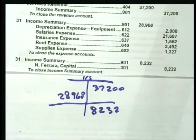Okay? Now, I always step back and ask myself, do we have a net income or net loss situation here? We have a net income situation because the revenues are greater than the expenses. So does it make sense that capital is being credited or increased? I believe it does. Okay?